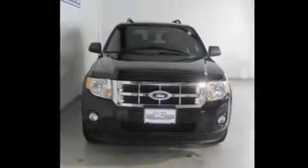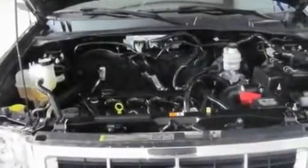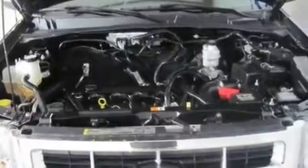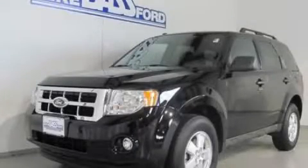With an EPA estimated rating of 28 miles per gallon on the highway, fuel efficiency is still high on the list of priorities. Contact us today to schedule your opportunity to see this automobile in person.